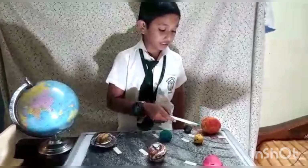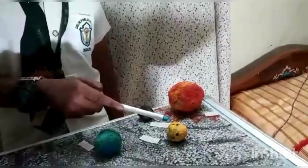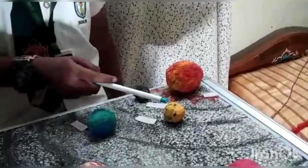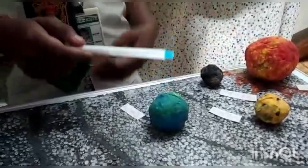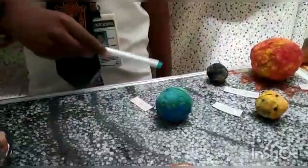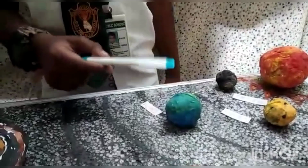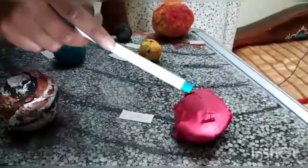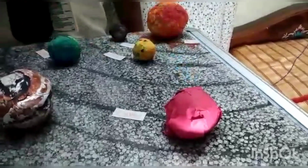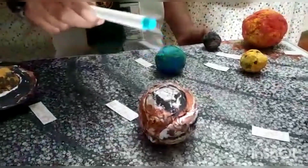Next is Venus. Venus is the brightest and the hottest planet, and it is called the morning star and the evening star. Next is our Earth. Earth is the unique planet in our solar system. Earth has 79% of water and 21% of land. Next is Mars. Mars is known as the red planet because it is red in color. Next is Jupiter. Jupiter is the biggest planet in our solar system.